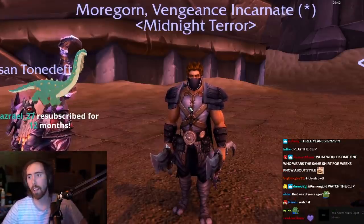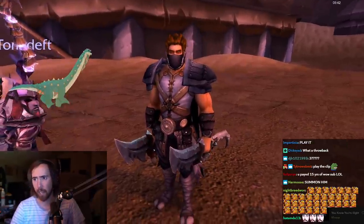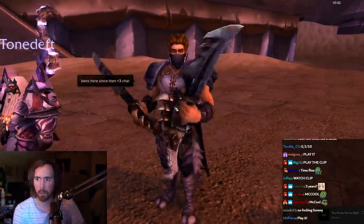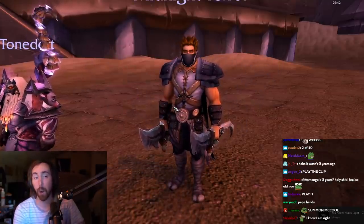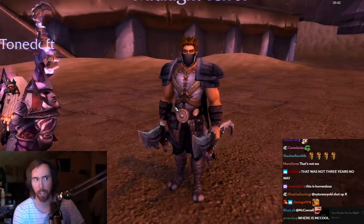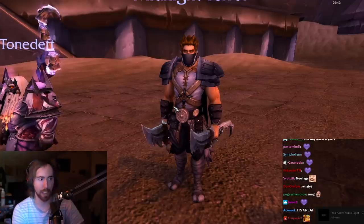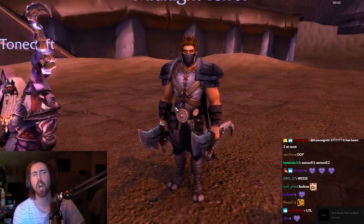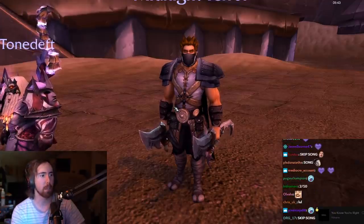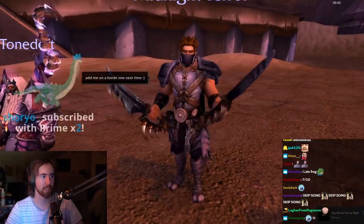Regardless, this set could have come from 3 years ago, and I still wouldn't be impressed. It's not that good. You've just got some more of the Draenor items that you randomly put together. Been here since then? Well, thanks a lot, man. But I would have hoped that you'd pick up a little bit better fashion sense along the way. This is not really amazing. It's a horrendous set. I really like that word, horrendous. Let's use that one more often. Horrendous. Okay, yeah, we'll watch the clip. Just 1 second. Let's watch the clip.